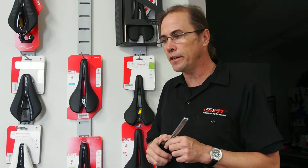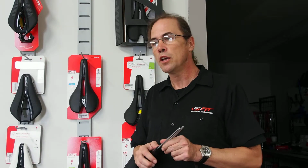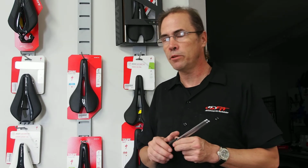So, just depending on what the rider is after, we, of course, here can help a rider pick and choose the correct saddle based off of their physiology and based off the experience that they're after.